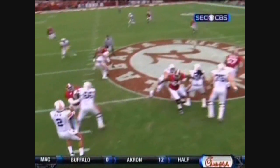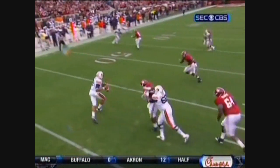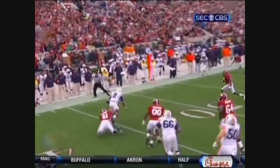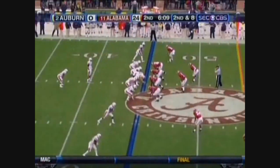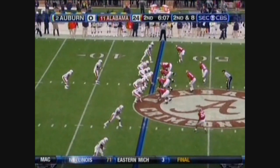Gary, goes back to your point. This is a really good tackling team. It is a good tackling team. And on tape, and I told that to Kirby Smart, and he looked at me dumbfounded. They have no fear in their eyes.